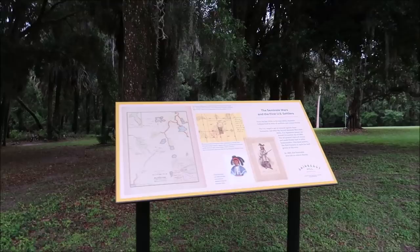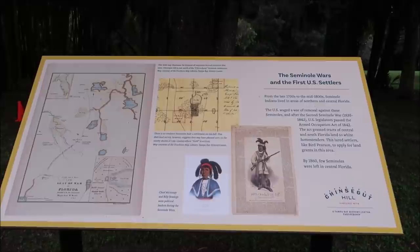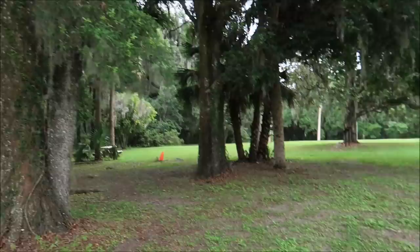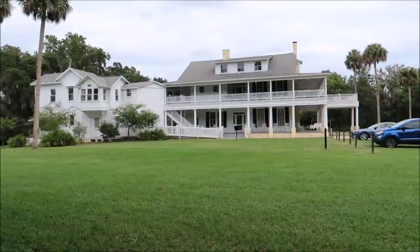Seminole Wars. I'm trying to get some good pictures, so hopefully they're turning out, guys. It just tells a little bit about the Seminole Wars. This is a lot of property to take care of, though, if you had to take care of it.